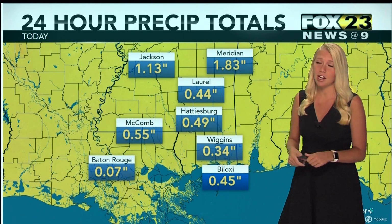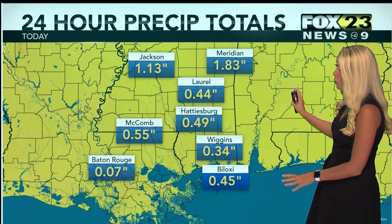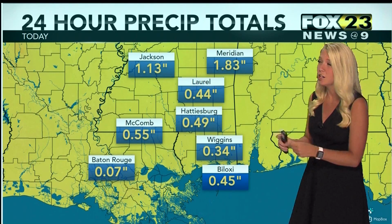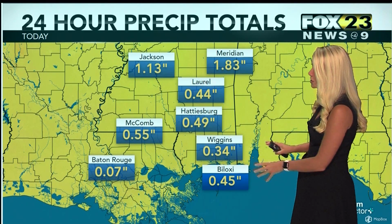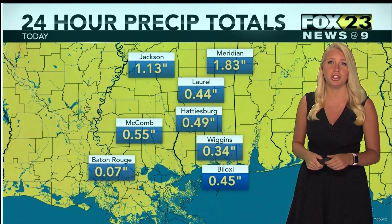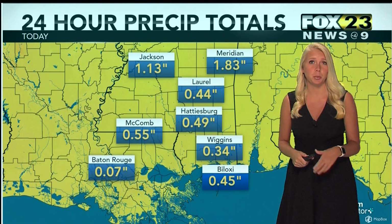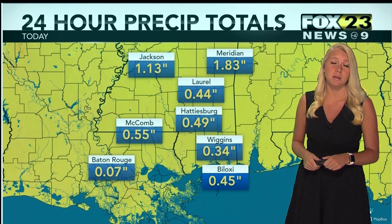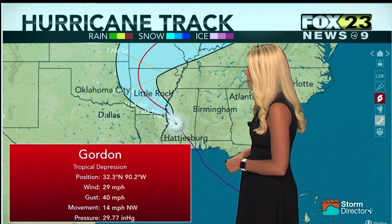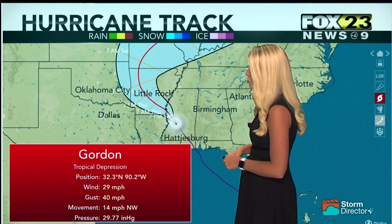So we saw that a lot of these storms, as they made landfall, were on the eastern side of the eye of Tropical Storm Gordon. A lot of it bypassed Hattiesburg, just seeing a few showers as the eye went right past Hattiesburg and headed more towards Jackson, which is still totaling up some rain as that eye is exiting Mississippi this evening. Right now Gordon is just off the border of Mississippi, and is going to head towards Arkansas as we move on through.